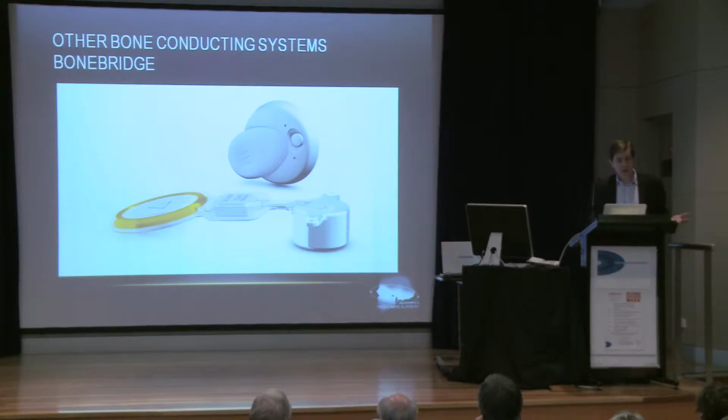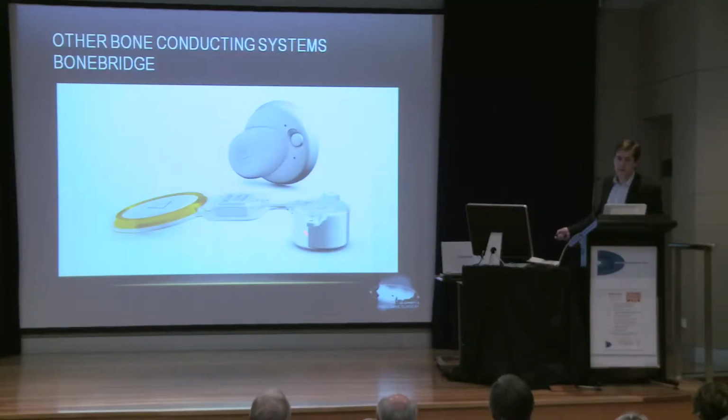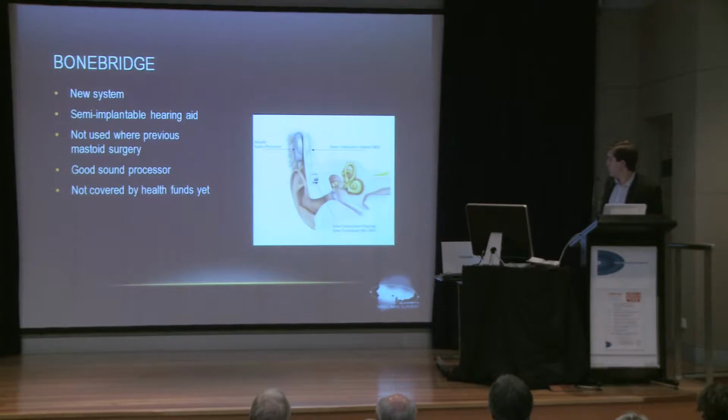There are other bone conducting systems available, and the other one that is around is something called a bone bridge. This is a little bit more complex device. It's got a big magnet inside that vibrates and transmits sound through the bone. You have to implant this device under the skin, and there's a little hearing aid that sits on the outside.